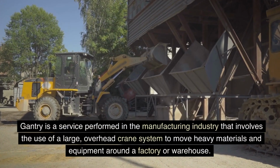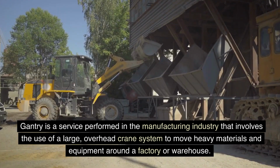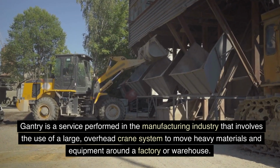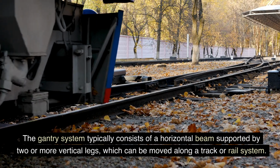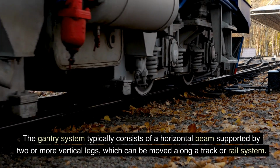Gantry is a service performed in the manufacturing industry that involves the use of a large, overhead crane system to move heavy materials and equipment around a factory or warehouse. The gantry system typically consists of a horizontal beam supported by two or more vertical legs, which can be moved along a track or rail system.